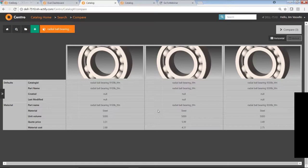Right, so the whole concept and the idea behind the product is to give you the information so that you can make smarter, faster, more informed decisions because you've got all this information at your fingertips. Any questions in the room at the moment?